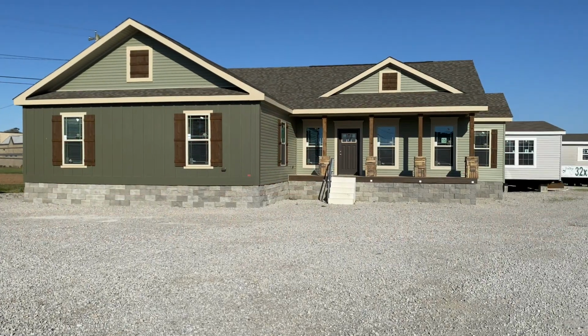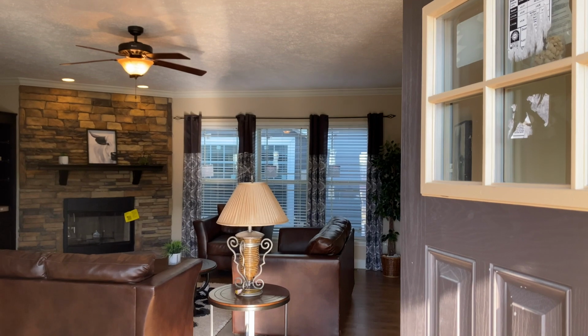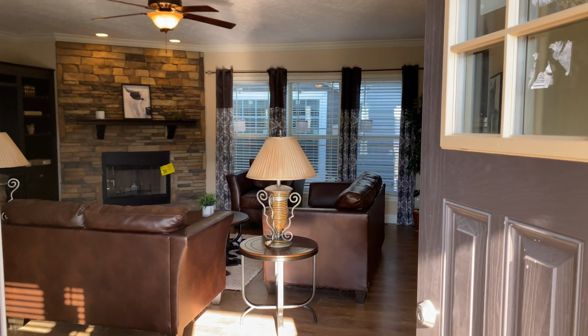Today we are here at our Owensboro location, taking a tour of our Briarritz. As you enter, notice the beautifully crafted interior.